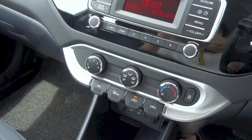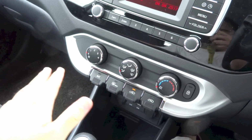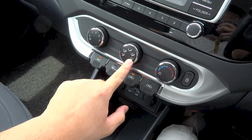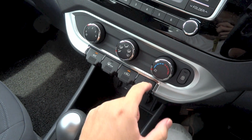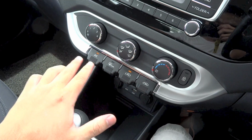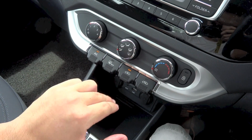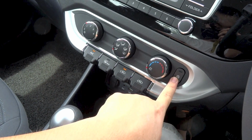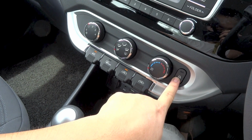The Rio Sedan does get very simple air conditioning controls with all of the controls located right here. Fan speed, different modes with your front defrost, and your temperature with your maximum air conditioning. Below, air conditioning, rear defrost, as well as your recirculation and outside air buttons. To the far right, you do have your electronic central locking button.